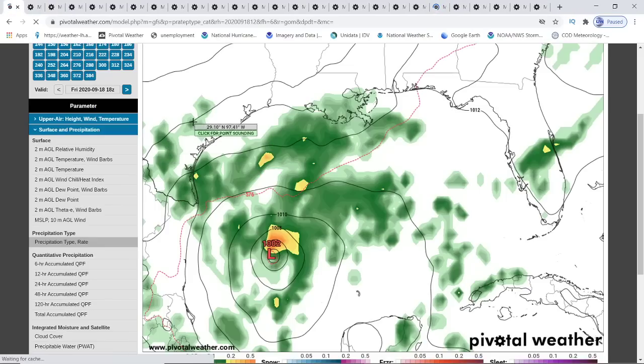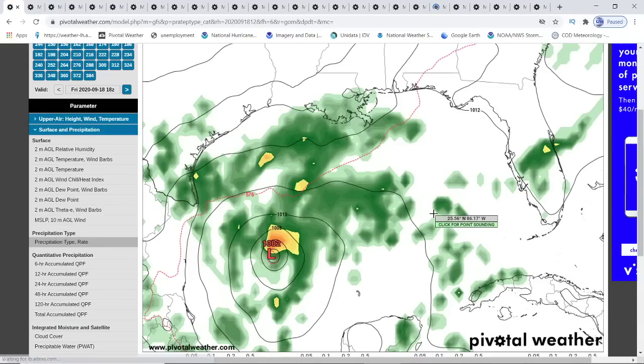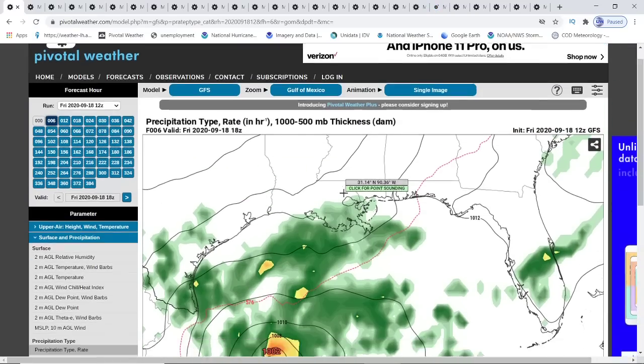So I brought a few factors in for you. I'm showing you the GFS, I'm going to show you the Euro, and I'm actually going to bring the NAM in on this one. I'm showing that because for the track, NOAA is following Euro. For intensity, NOAA is following GFS. I'm showing the NAM too because they don't know quite what it will do, because NAM's showing it even worse.